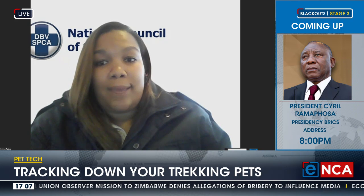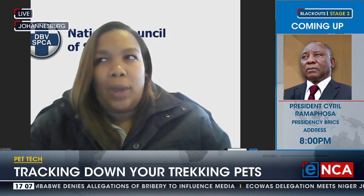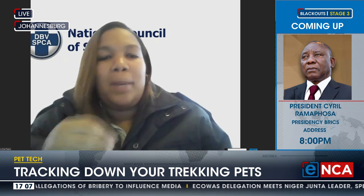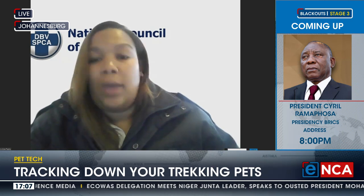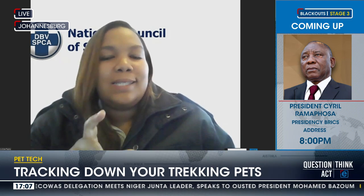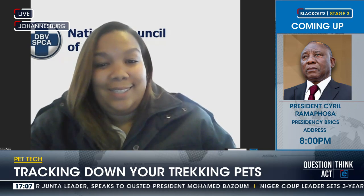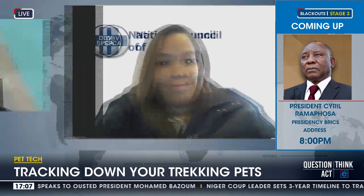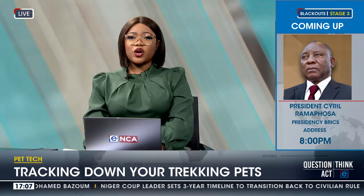Then when you go with the tag and the collar, it's more of an affordable option. And also when you have your smaller animals, some people might not have known that they were microchipped because if a person in the street picks it up, they will not be able to scan it. There's a certain scanner that's used by your SPCAs and by your vets. So those are the positives around microchipping or getting that collar.